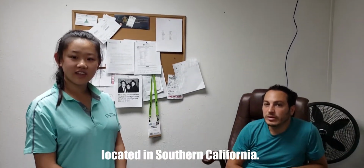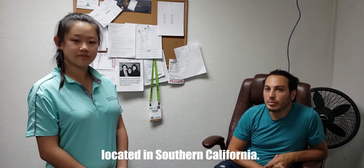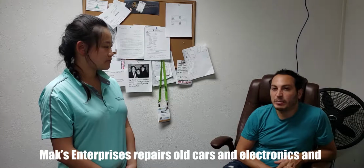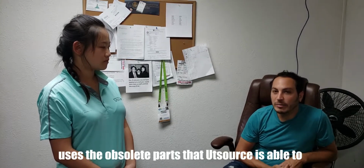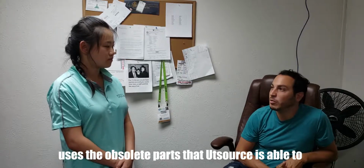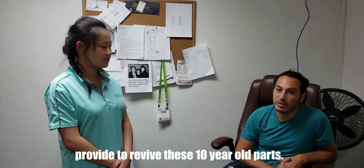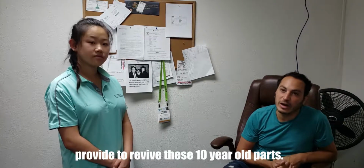We rebuild TIPMs, or the circuit boards inside TIPMs, which are for Chrysler vehicles. People send them in, we replace the mechanical relays that go bad, or drivers, or other components. And over time, we found we need more and more components, and UT Source has been a great source for us to find these hard-to-find components that are either obsolete or on back order.